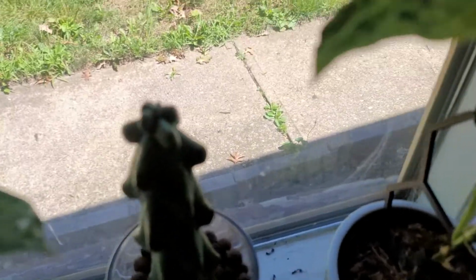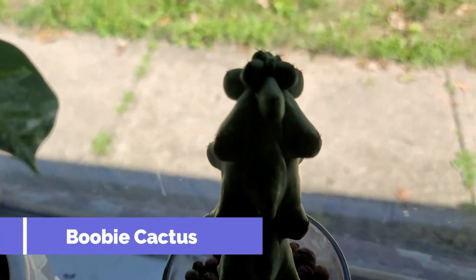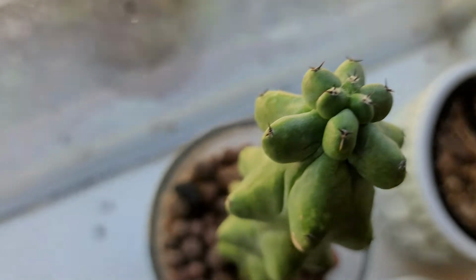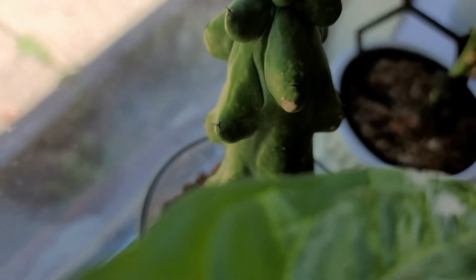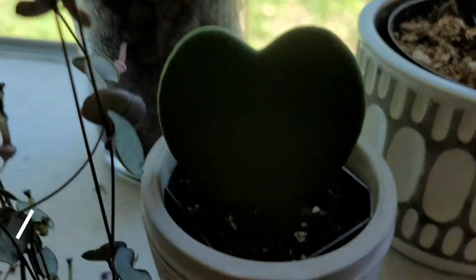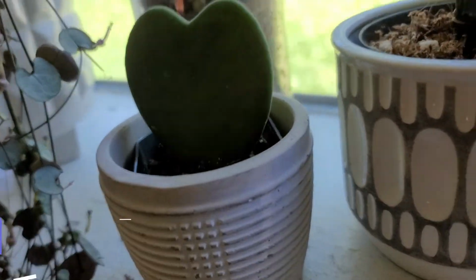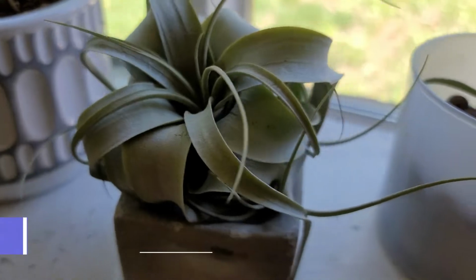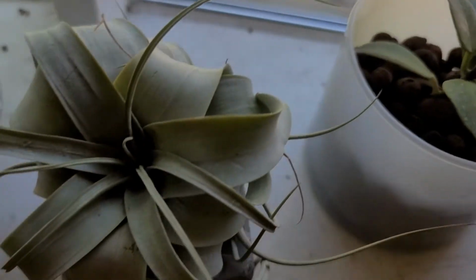Right next to that is my Booby Cactus in semi-hydro. It's actually putting out a bunch of new roots. And then down here is my Hoya Carrii. I want a variegated Hoya Carrii. I think I'm gonna hunt one down soon. And right here is an air plant that I'm obsessed with too. I love the curly cues on it.